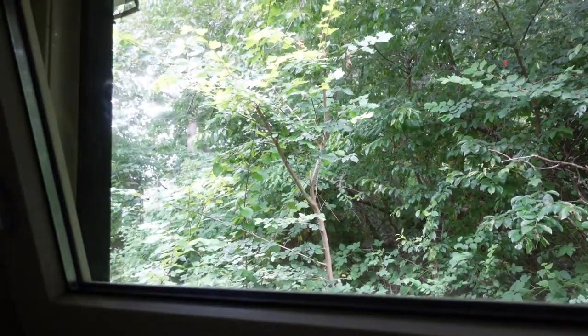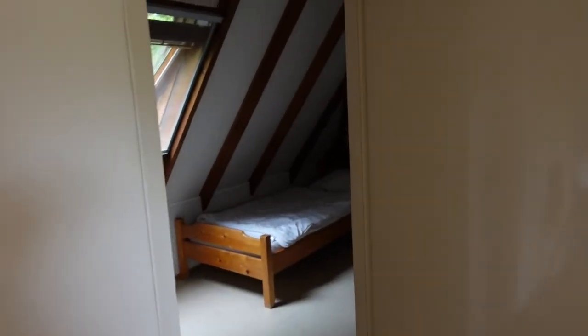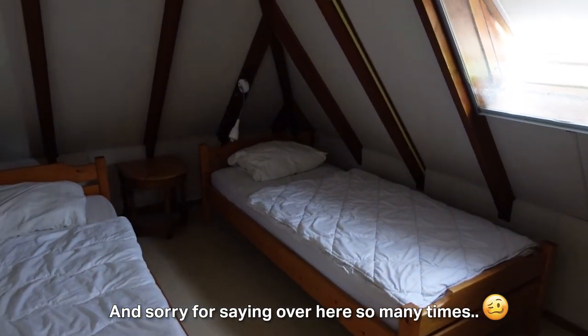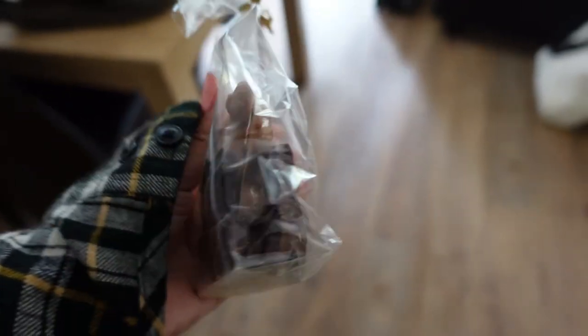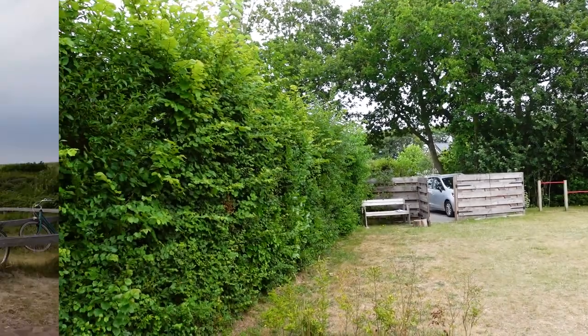green view from here. Bathroom, the shower, and there's an upstairs as well. Over here we have two more rooms. We have this one over here. And then we have one that's almost identical over here. We have even gotten some complimentary chocolate in the shape of sheep. Very fitting for Texel. I'm really happy with it. It's a cozy little place.